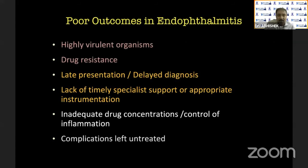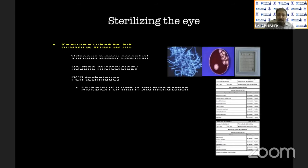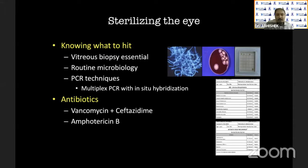can also cause trouble. Now, the aims of treatment are: number one is to sterilize the eye, number two is to control the inflammation, and number three is to assess the comorbidity. Then we'll be looking at that now. Sterilizing the eye, microbiology is of paramount importance. You need to use all that is available at your disposal, including routine microbiology and PCR techniques to find the bug. Unless you find it, you will not be able to neutralize it.